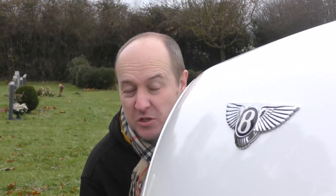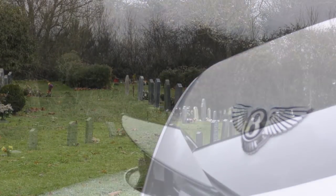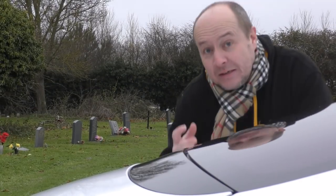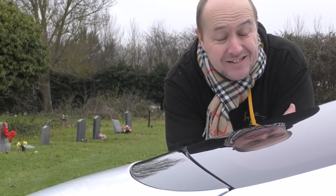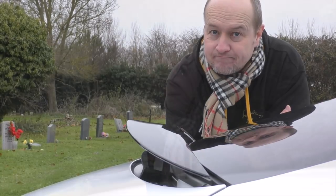Bentley has often been seen as the car chasing Rolls-Royce, but others feel it's actually the other way around, that Bentley surpasses Rolls-Royce in quality and engineering. Bentley has been part of the VAG, or Volkswagen Audi Group, since 1998, and they are indeed class leaders.